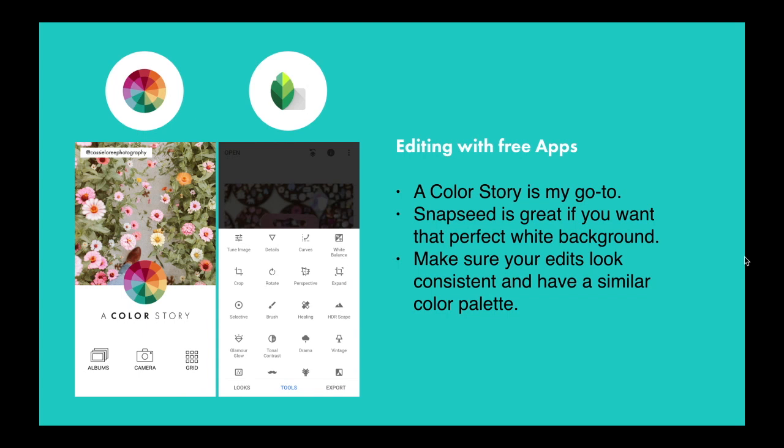And Snapseed is great if you want that perfect white background for your pin. So if that's something you like in your shop, or if you're using it for any kind of giveaways or promotions, then Snapseed has this great tool called Selective Tool. So if you take your picture of your pin on a white background, you can select that white background and just blow it out so it's a perfect white.